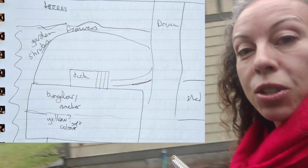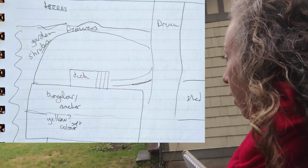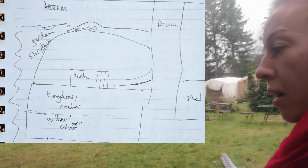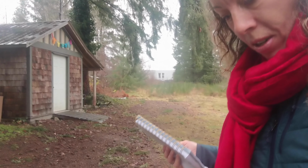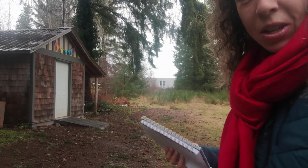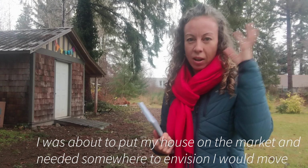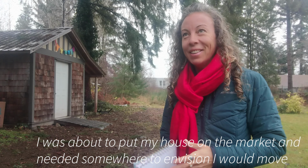So we've got our yellow or soft color bungalow slash rancher, and we've got the yard. And we're going to talk about this little shed here. So we've established driveways on the left into a shed. I don't remember a shed from whenever I had this picture. And I've never claimed to be strong at drawing.